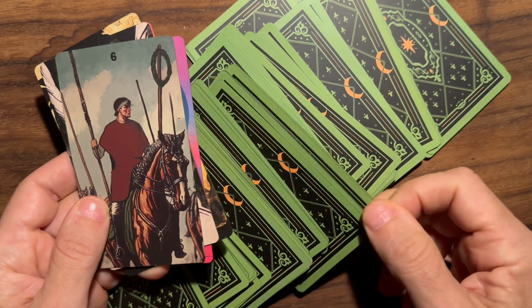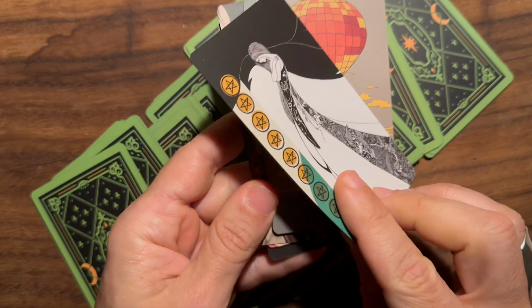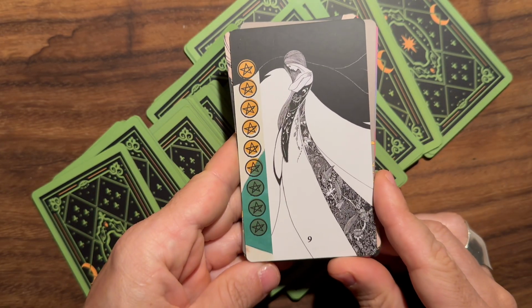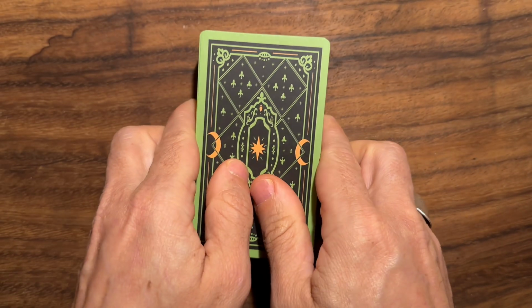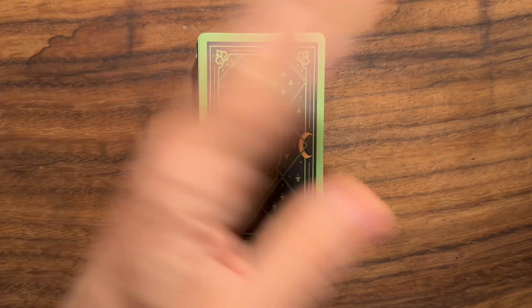And let me just pull one or two more. Completely different. Let's put one more. And that is the Six of Swords, by the way. And this is the Nine of Coins. So you guys, that is the Green Menagerie. And that is our number 10 deck. And let's move on to deck number 9.